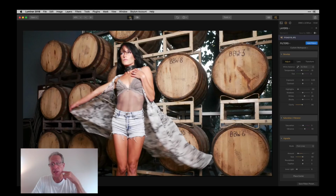Okay, so here I am in Luminar, and this is my base portrait. Now I cropped it in 16:9, and to be clear, I know there's a thing called portrait orientation, and a lot of times you'll shoot portraits in portrait orientation.